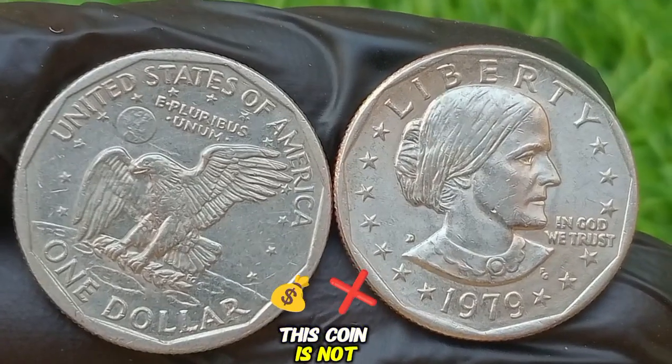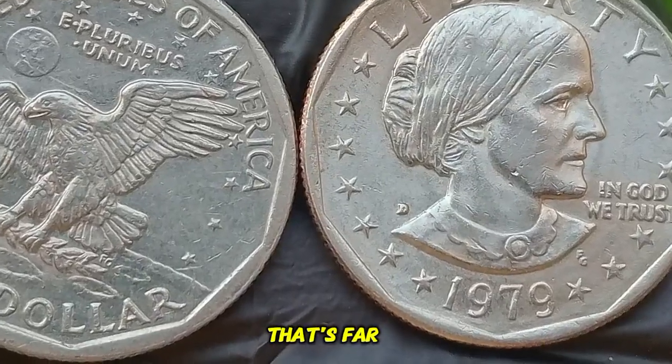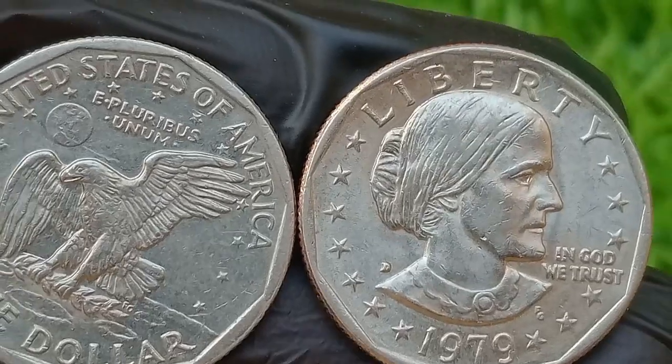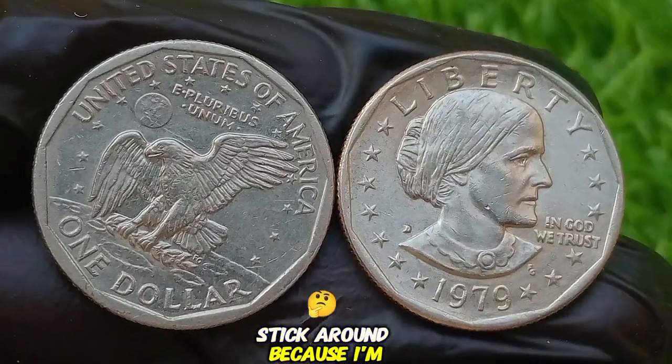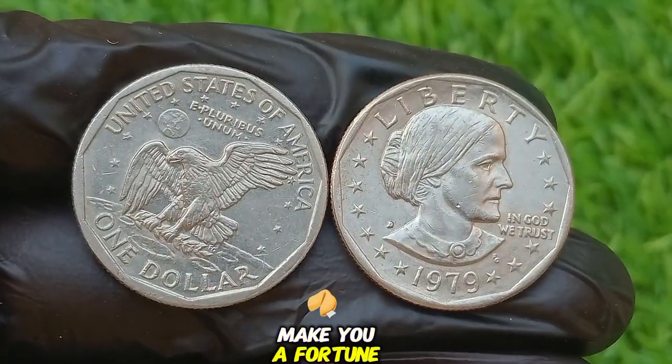This coin is not just any regular dollar, it could be your ticket to owning a piece of history that's far more valuable than its face value. Stick around, because I'm about to show you how to spot the rarest errors on this coin, and how it could make you a fortune.